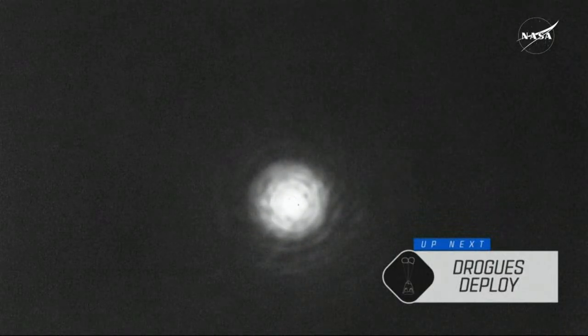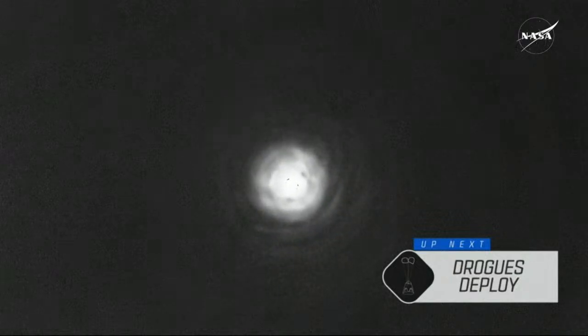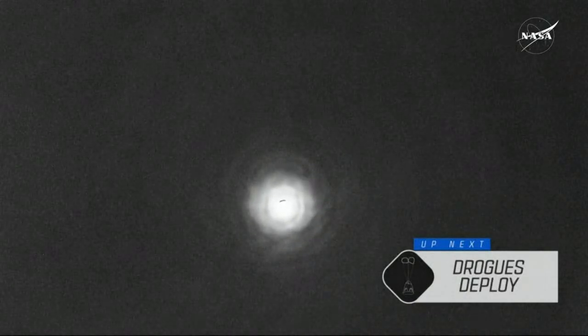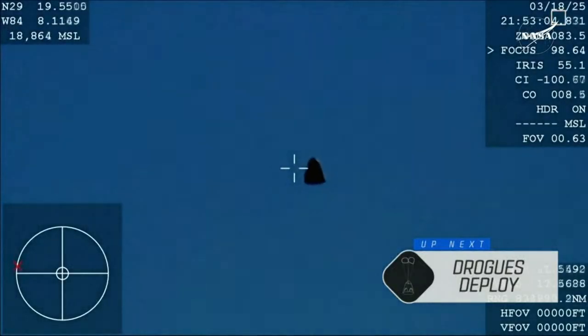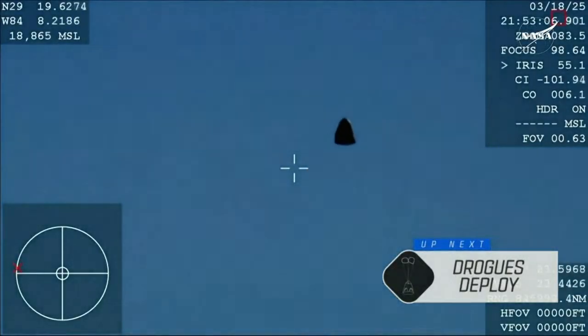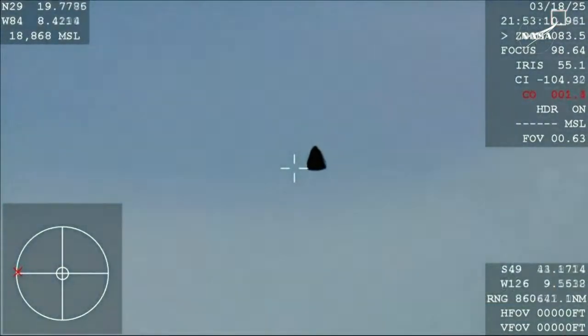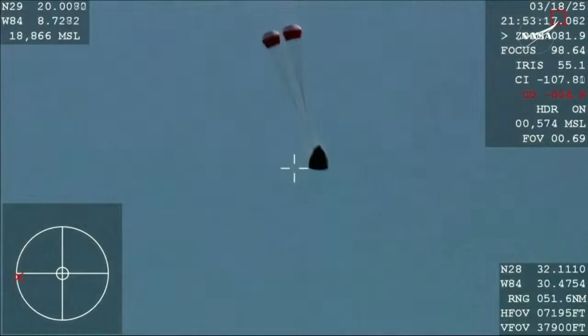And that is when we will see the main parachutes deploy, and that occurs about 6,000 feet above the ocean's surface. And we are expecting drogue deployment at 2:53 p.m. Pacific, so we should see it any second now. And there you are getting a great view of Crew 9 inside Dragon Freedom as it returns back to Earth. We are awaiting the drogue deploys. This view coming from the WB-57 high altitude plane. And there you see it on your screen, drogue deployment.